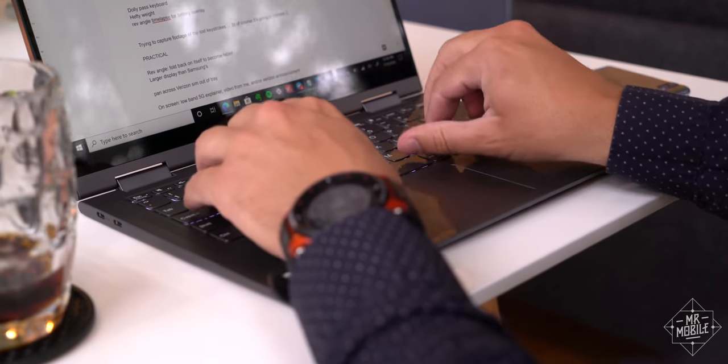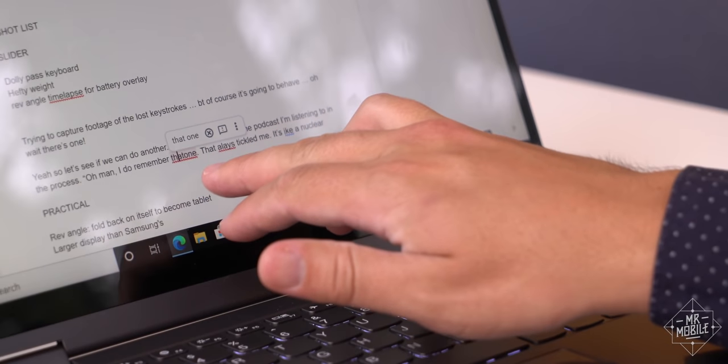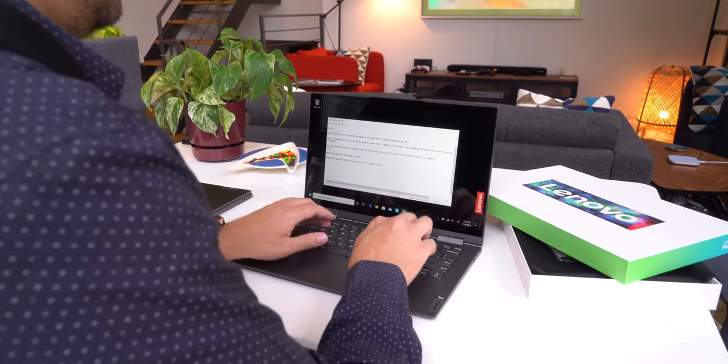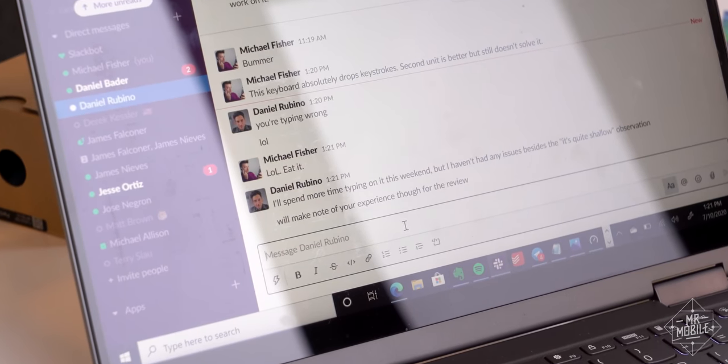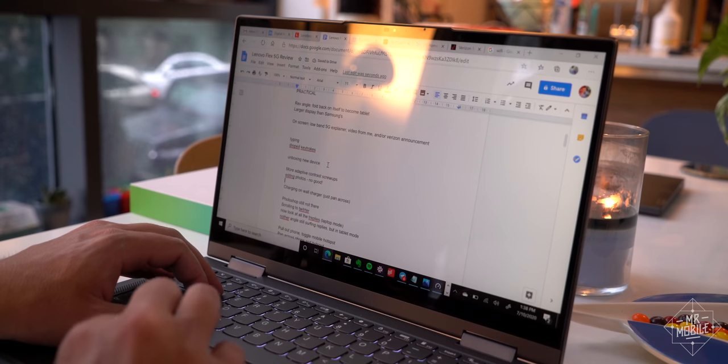As for the keyboard itself, I had issues with dropped keystrokes on my first review sample. Lenovo was kind enough to overnight me a second device, but I still ran into similar issues on that deck. That said, I'm still the only reviewer I've talked to who reports this issue, so I don't know, maybe it's me.